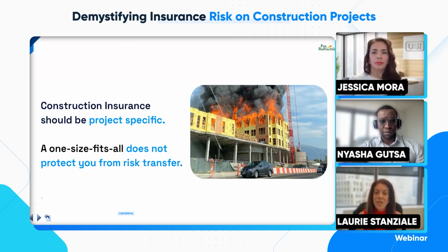And when we say project specific, that doesn't necessarily mean a project specific policy, but just that it is the right insurance for the project, that it is commensurate with the work that's being done and with the risk transfer, which Jessica is going to talk about, that you want to achieve. So one size does not fit all. You want to make sure that the insurance that you have for your project does tie in with the work and also with the insurance program for the project.